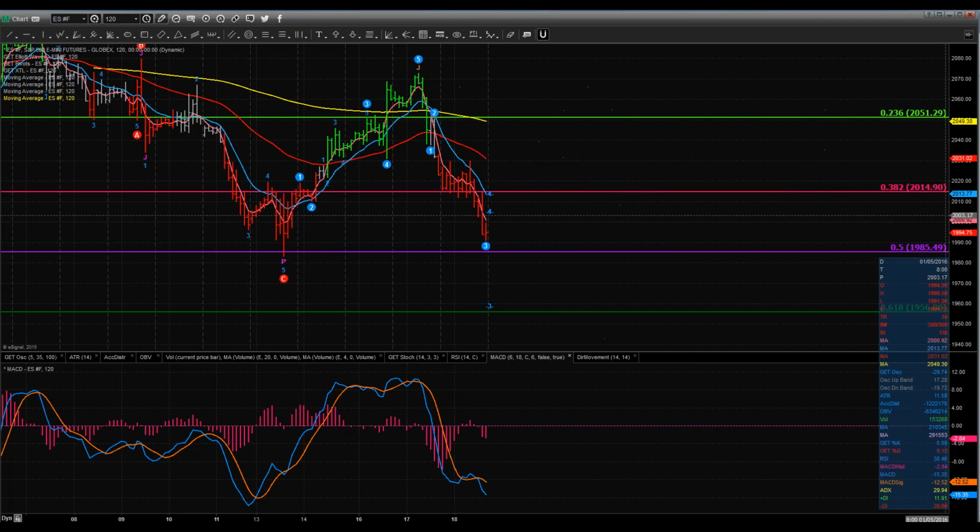Now, because we're coming into a holiday-shortened week, volume is going to be lower. We're going to tend to see the price action be a little bit jumpy, a little bit choppy, especially the way we ended today on the lows with volatility popping towards the highs. I will say that the tendency is for volatility to come in after an option expiry.